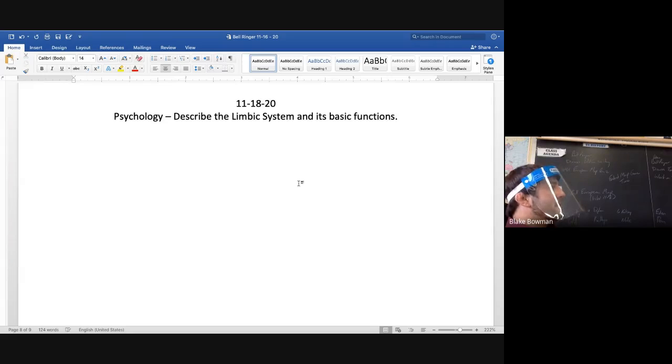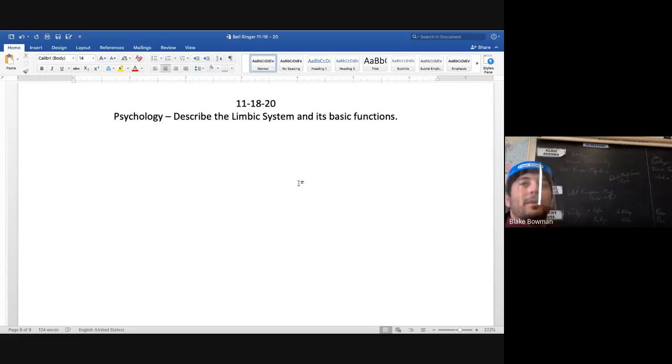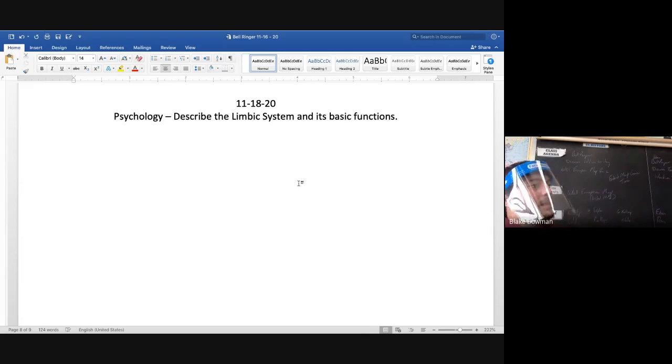All right, limbic system, its basic functions. What is another name for the limbic system? Katie, go ahead. The midbrain. Yeah, why do they call it the midbrain? Yeah, it's the middle, right? There you go. So the brainstem comes up, and at the top of the brainstem, we have the limbic system. It's that inner layer of the brain. We'll talk about the cerebral cortex today and how that goes over top of the limbic system.